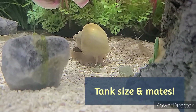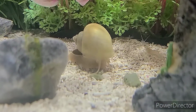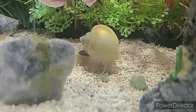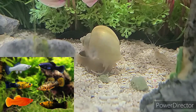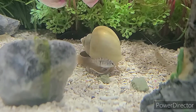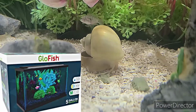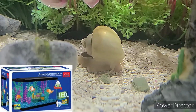Let's talk about tank size and tank mates. Like you see here, snails are really peaceful. Ghost shrimp is a really good combination with them because they both like hard water. But you can also have neon tetras, bristlenose plecos, rasboras, platies, mollies, swordtails, and guppies. Any type of peaceful fish you can have. Let's talk about tank size. A minimum of a 5-gallon tank is recommended, but I always like to do a minimum of 10 gallons.